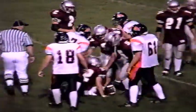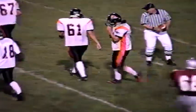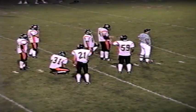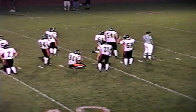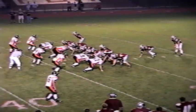Swarmed under out there. Harmon in there on the stop along with Sims. And who is this? 34 Hoover. No, 31. Booth helping on the stop. Ball spotted at the 32-yard line of the Cardinals. 1st and 10. Sims jogging into the lineup here. 1st and 10. Go the Cardinals.